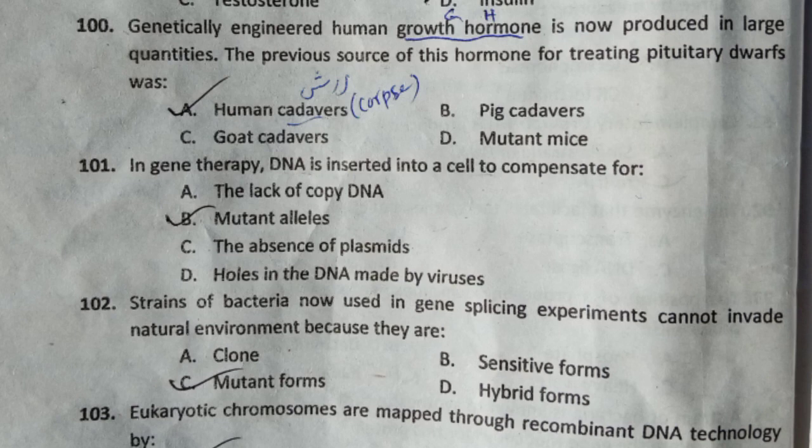Human cadavers. 101. In gene therapy, DNA is inserted into a cell to compensate for: A. The lack of cDNA, B. Mutant alleles, C. The absence of plasmid, D. Holes in the DNA made by viruses. The correct option is B.